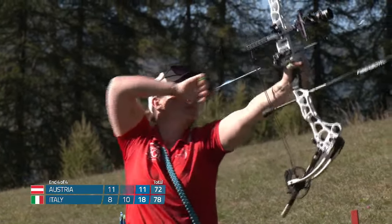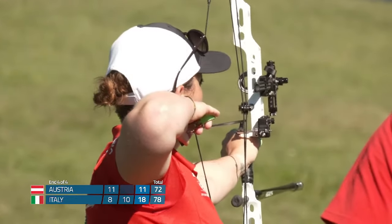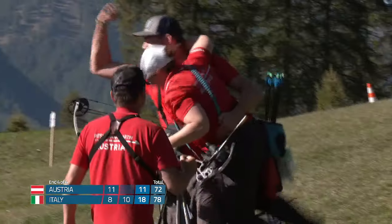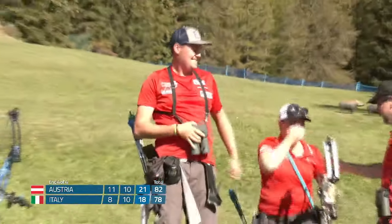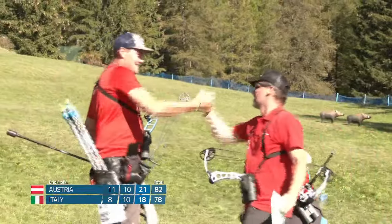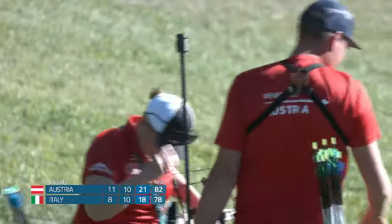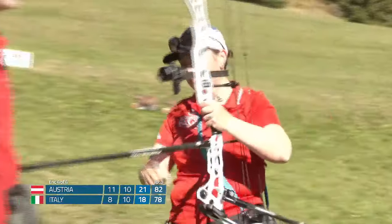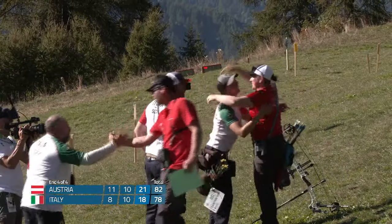Big breath. That was a quick shot, but a good shot. 11? 10 points, team of Austria. Nico Wiener and Ingrid Ronacher are the new European mixed team champions for compound. So great shooting. Congrats to both teams for their medals and for their shooting.